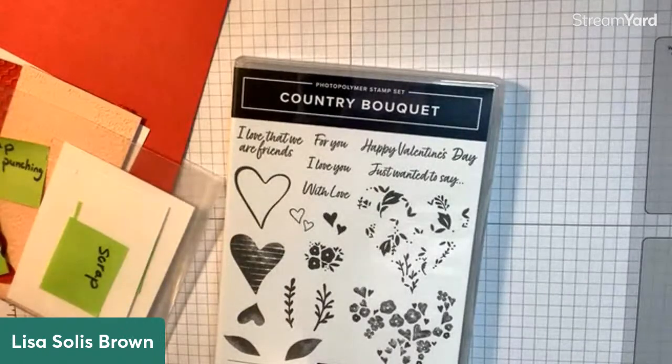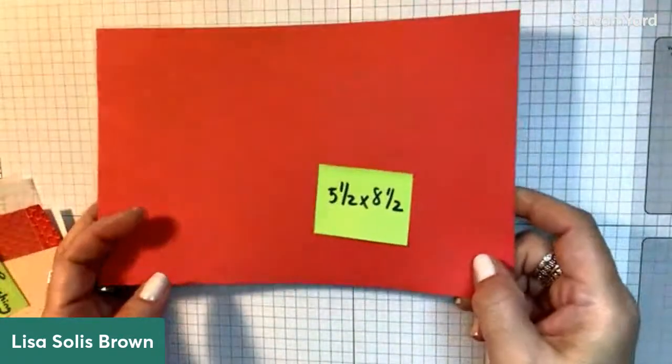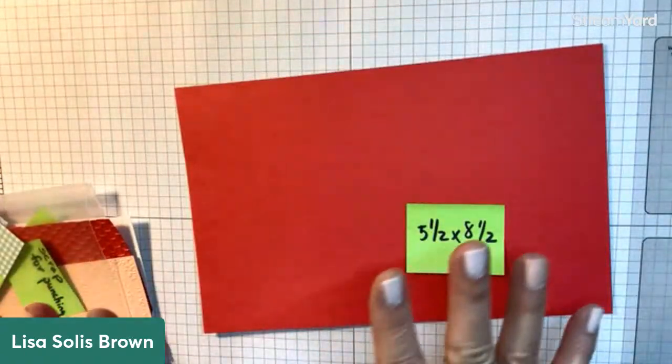So let me see here. Okay, so I am starting with a sweet sorbet base. It's cut at 5.5 by 8.5. And also these pieces that you see, this is what you'll get in the kit.